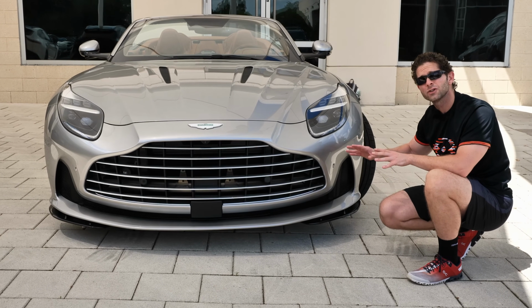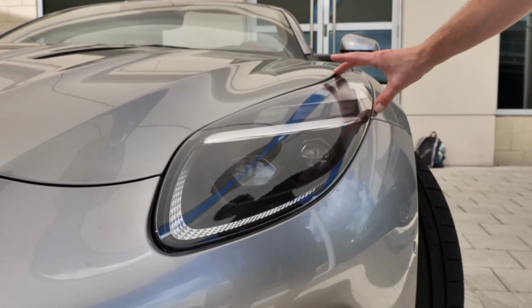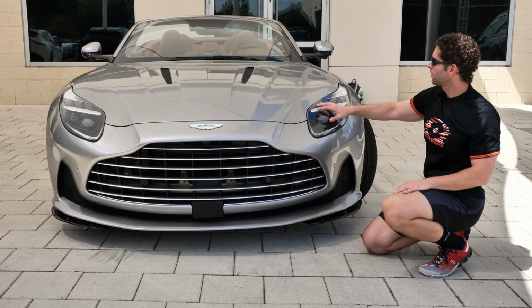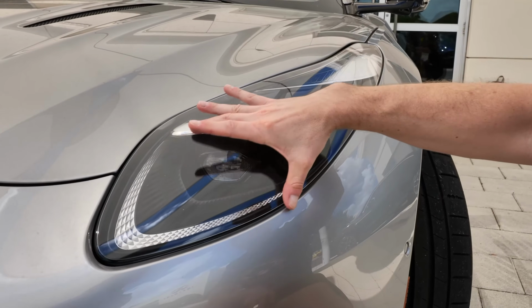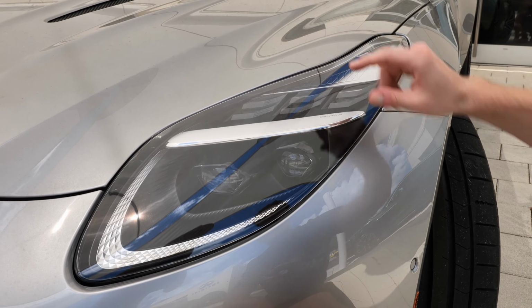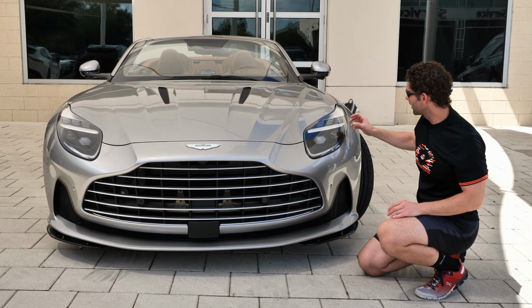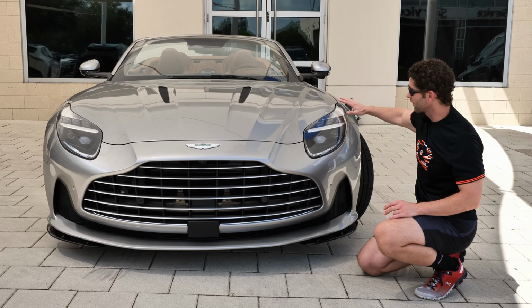And then the biggest change of all with the redesign, especially here on the Volante, that shares it with the coupe version of the DB12, the headlights. Now this is part of the new Aston Martin design movement, and I love what they did with the headlights. These LEDs that you see inside are the turn signals, and they're really gorgeous. It's a very, very different sort of design. And I love the way that it extends out into the fender itself.